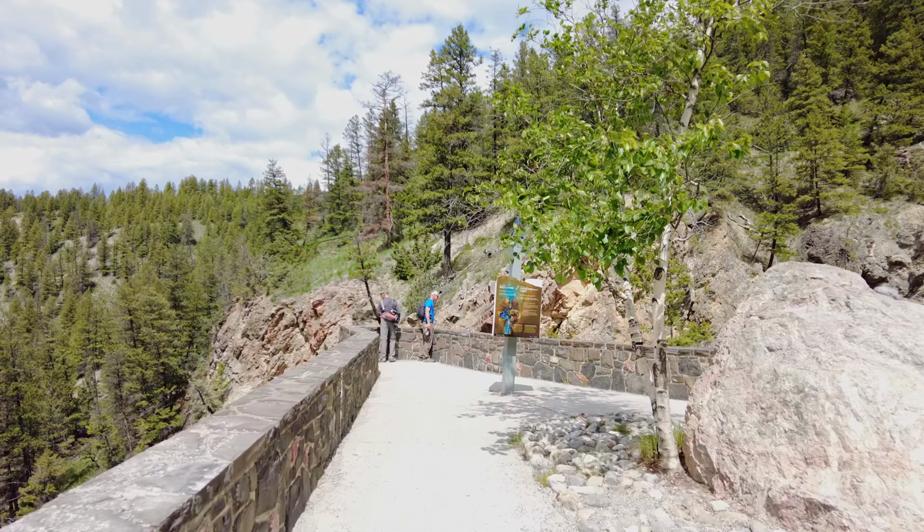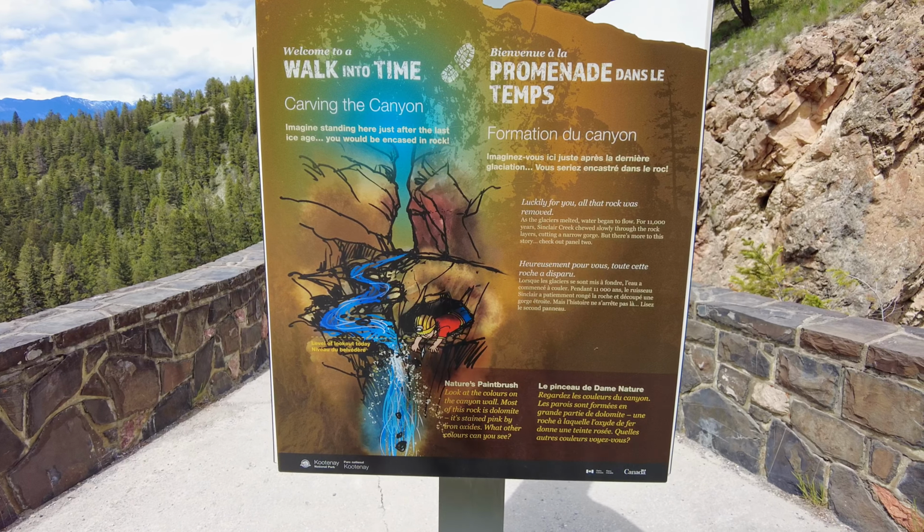The canyon walls are just incredible as you drive through the rugged cliffs on each side of the road.